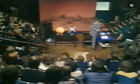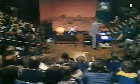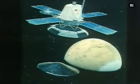In fact, Viking 1 successfully landed within about 30 kilometers of the designated landing place after an interplanetary voyage of over 200 million kilometers, which lasted more than a year. Precision targeting. The landing sequence went something like this.